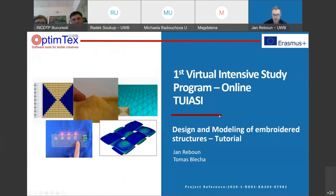So just check if you can see my presentation, my desktop. Yes. Okay, so I would like to continue with this module regarding the design and modeling of embroidered structures. In that time, I would like to make such a brief tutorial or practical course where you will see how to make the software, how to make the program for the embroidering or to make the design of the embroidering.